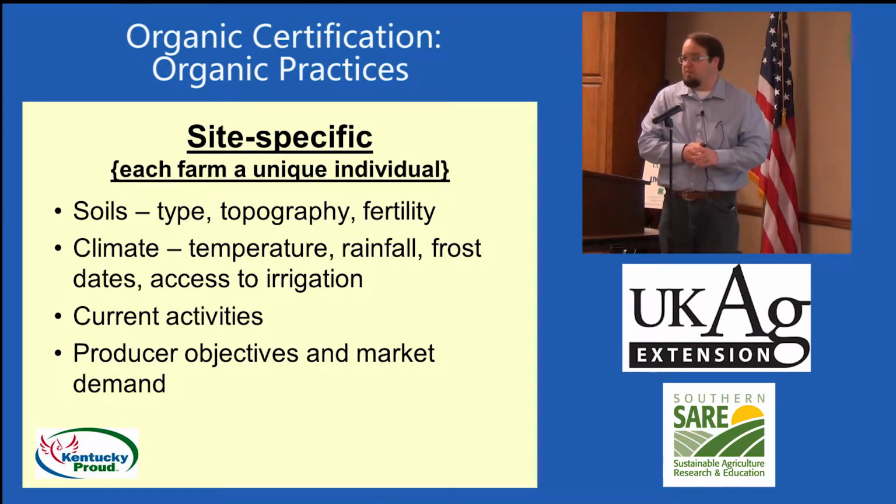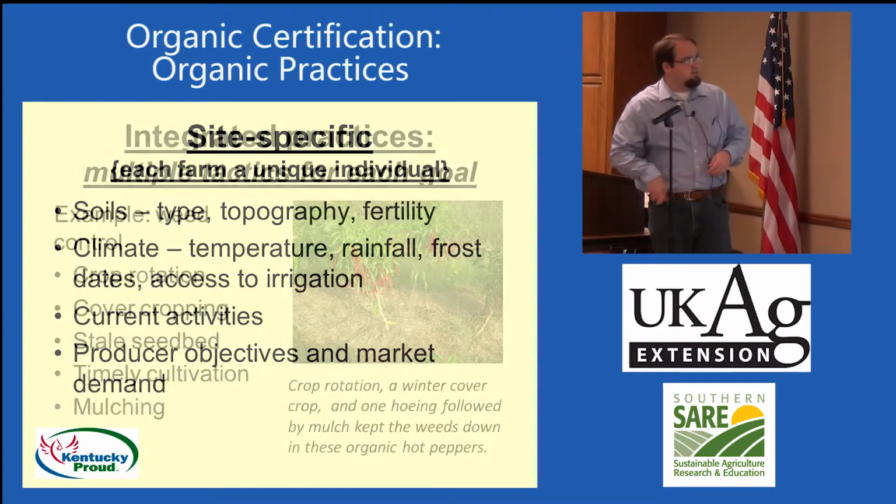So, it may be a scenario where maybe not all your production fields are in a position to be certified, maybe because of conflict with adjacent use or some other limiting factors. It is possible to have part of your operation as certified and part of it as not. So these are all factors they can take into consideration.